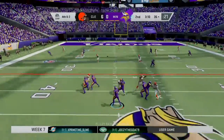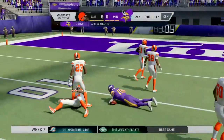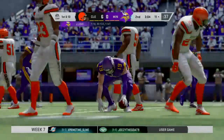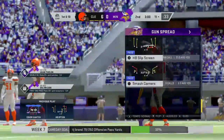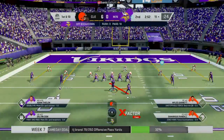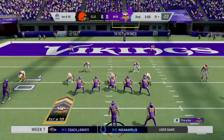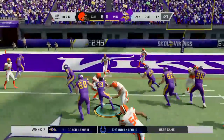On 4th down, Love. Open man is Thielen. It's complete. And he gets this one inside the 15, just a yard or two shy of the 10. Defensively, a bit of a collapse, allowing the 4th down play to result in 23 yards. This quarterback now 7 of 10 here in this 1st half, and he's got a 1st and 10.